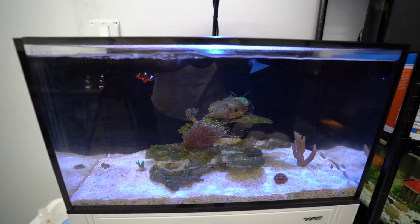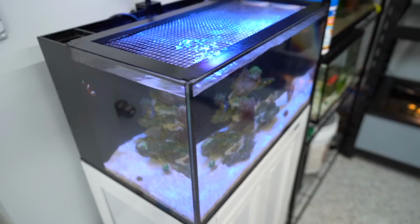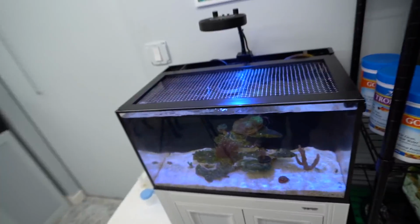Definitely need more fish. I mean, it's a little bland, but I have yet to buy more fish just because I don't know what to get. So this is where I need you, the Cuffaros, to help. Comment down below what kind of fish I should get for the saltwater tank. I believe this is a 30-gallon tank, so 30 gallons.